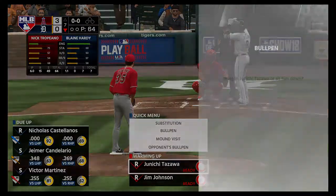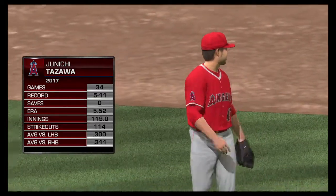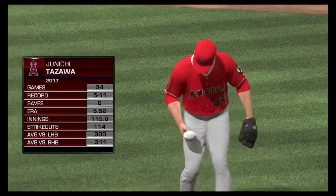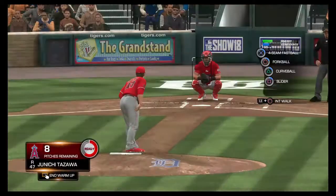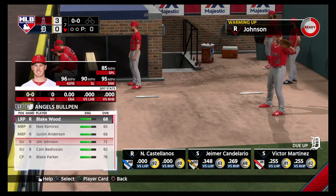Nick Castellanos leading off for the Tigers. Right fielder. New pitcher set to take over here, and we'll see the right-hander Junichi Tozawa. Starting to run out of time. They haven't been able to score any runs as we're moving late into this one. A perfect time for this leadoff guy to try to get on base and ignite a rally.